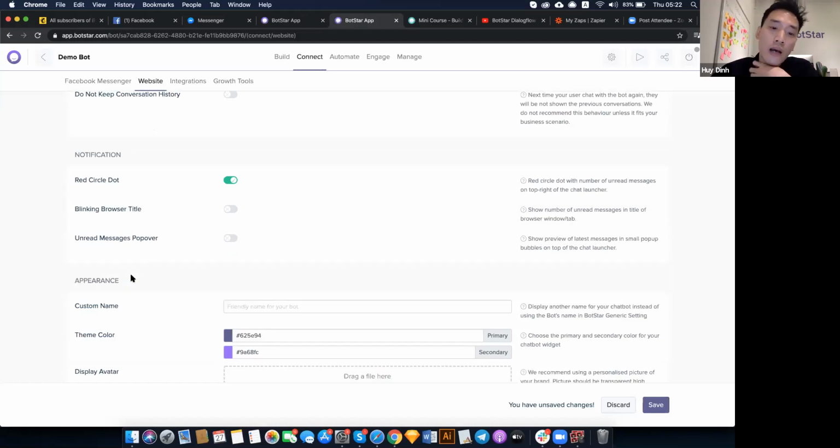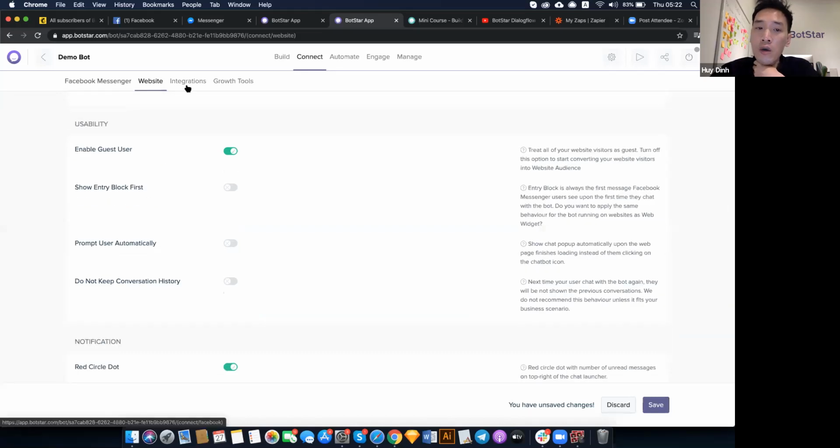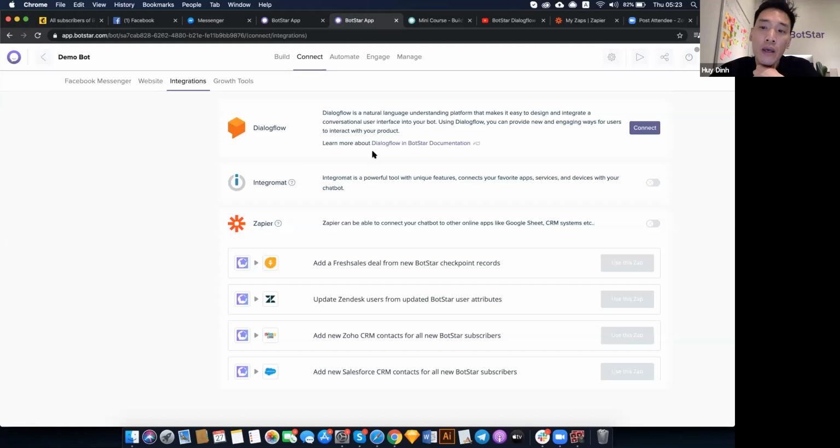This is the BotStar proprietary live chat system, and it runs in parallel with Facebook Messenger, with everything ending up in our OmniChat inbox. You can also connect BotStar to Dialogflow, Zapier, and Integromat right now. Zapier and Integromat open up the possibility to connect to around 1,000 apps. You will find it's very often that you need to connect your chatbot to a CRM and email service, and most of them are available on Zapier and Integromat. Integromat is a lot cheaper than Zapier, by the way.